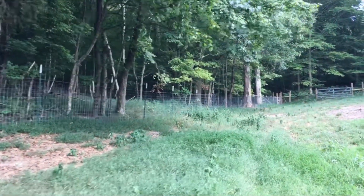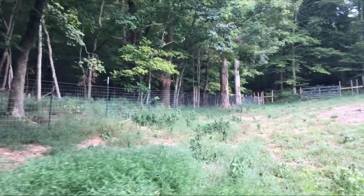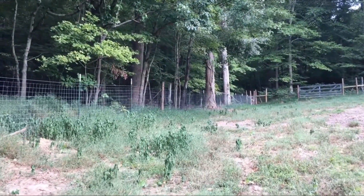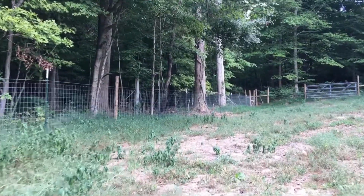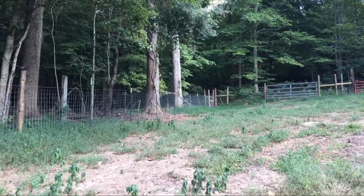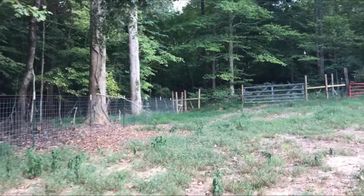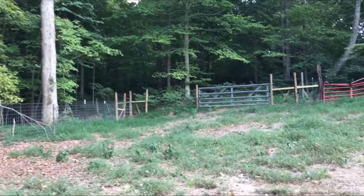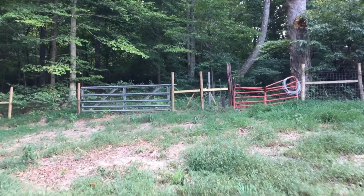Up here there's 3 gates, and the reason for the 3 gates is 3 different areas of fenced off property that I want to move cattle, horses, the sheep from one direction to the other. That's why we have 3 different gates. And we just passed a big brush pile that I had to clean up, and that's why the ground's all tore up.